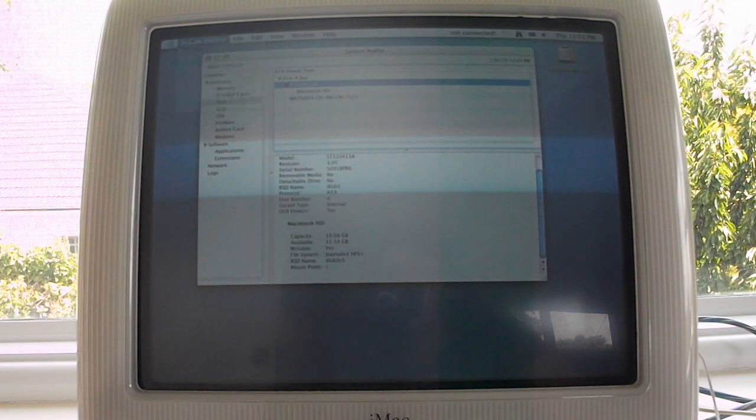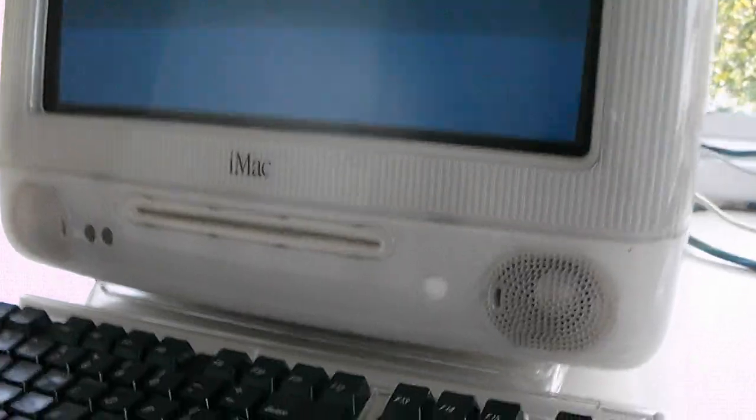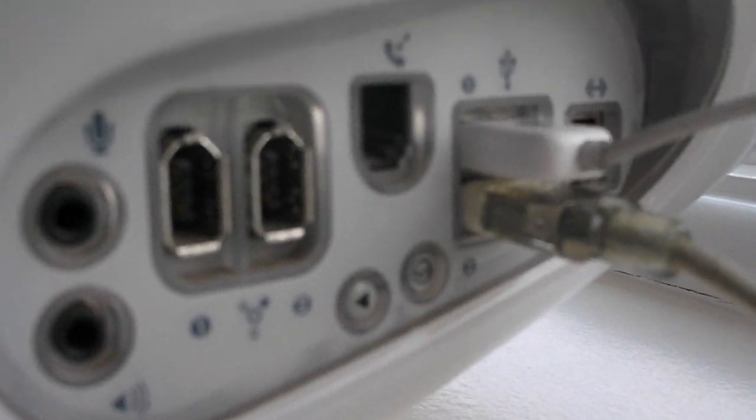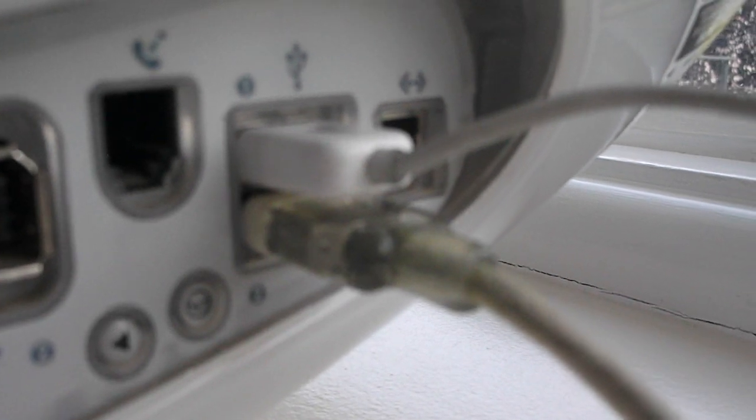It's quite loud, but it still works. Speakers on this are probably blown, because lots of them are. But yeah, that's the Flower Power iMac. Front panel with the dual headphone jacks. Beautiful texture, which is translucent. Ports: we have line in, line out, 2 FireWire 400s, 56k modem, a reset and an interrupt switch, 2 USB 1.1s, and a 10/100 Ethernet jack.